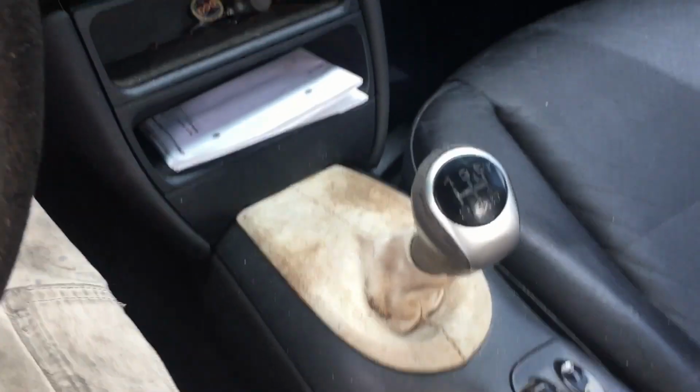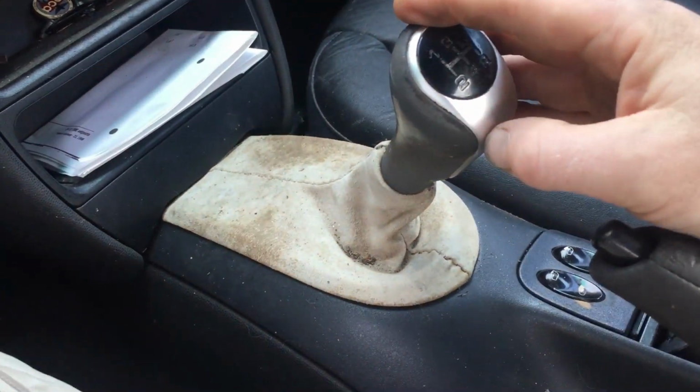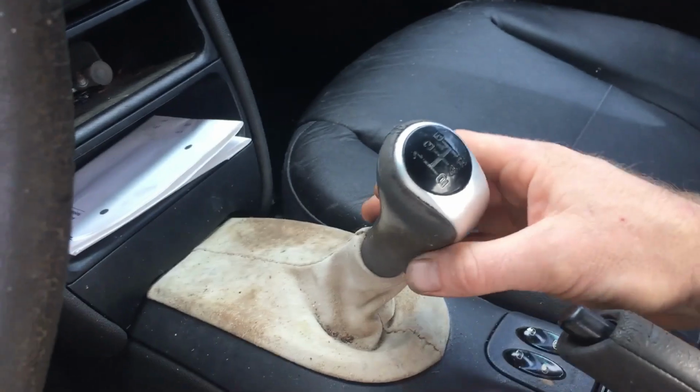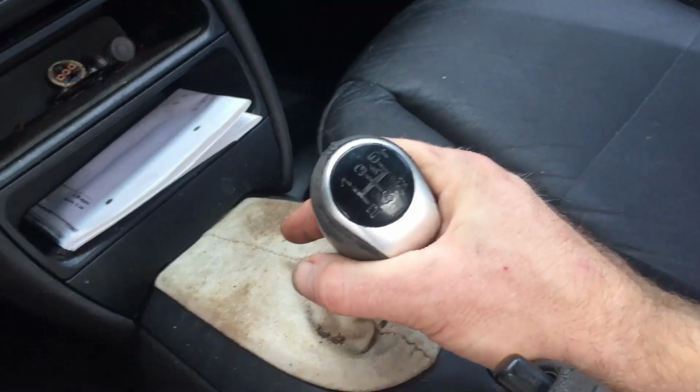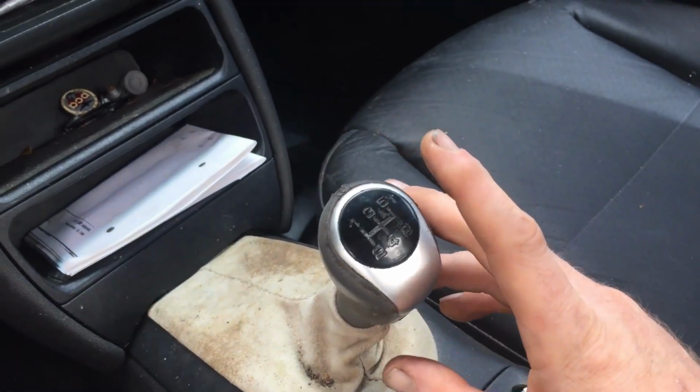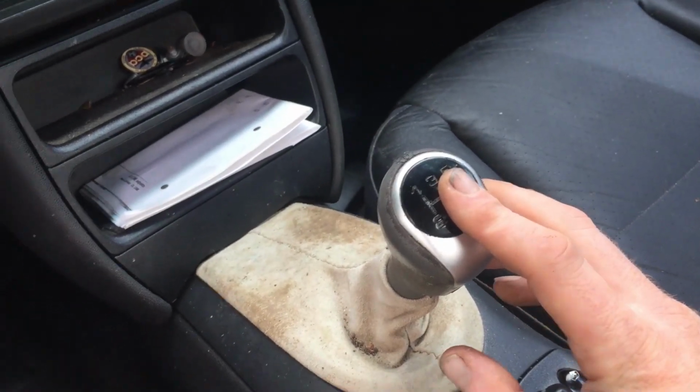Everything seems to work pretty good. It is stick shift. He put a Carrera shifter or something. He said this isn't the right shifter. The knob handle here, I don't like it at all. I'm gonna put an aftermarket one here, and I'm gonna put aftermarket pedals down below.